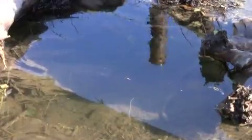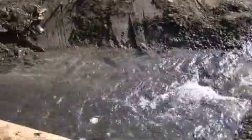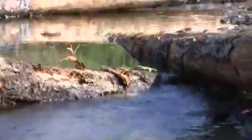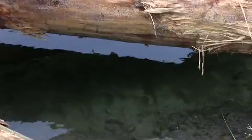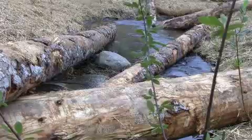In the process of restoring this section of Crystal Springs, we introduced large woody debris. These logs act as pinch points to the stream, changing the velocity, ensuring that the pools that we created will be scoured and kept free from debris, in turn providing better habitat and refuge for large fish to rest in.